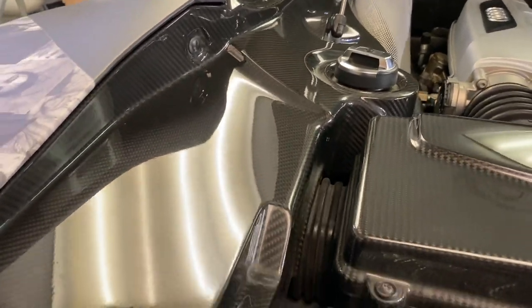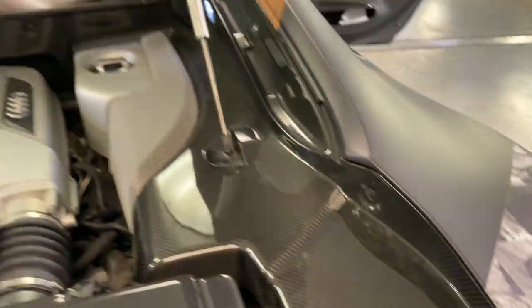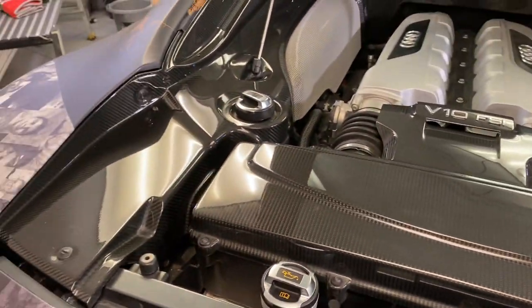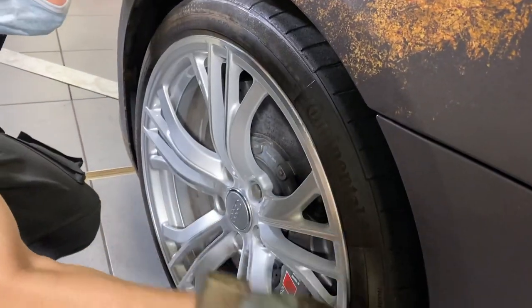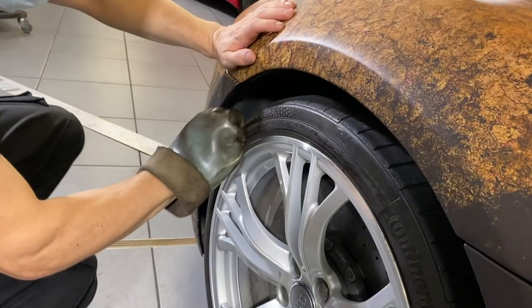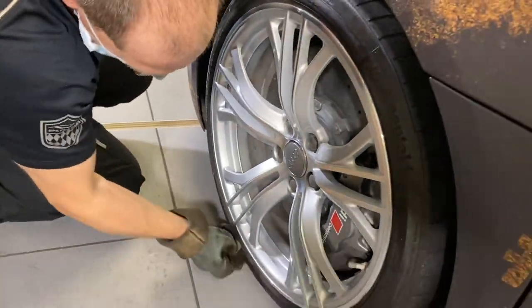Look at this difference now. The carbon engine bay right here on this side looks great, and on this side, filthy. That's how it was before, but that makes a massive difference. Oh, I'm so happy. Right, the final touch is this little washing liquid for the tires. Look at that. Makes the tire lift. It really looks brand new after it's done. And that's basically the final touch.